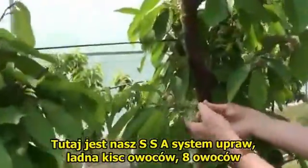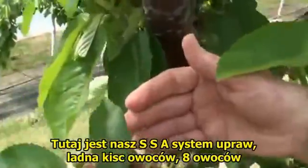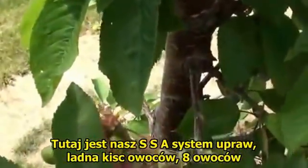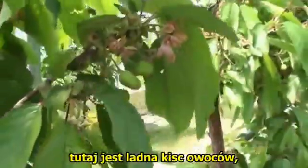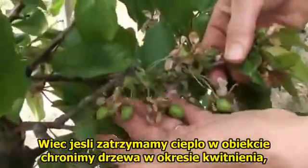Here's our SSA training system. See, nice cluster of fruit there, about 8 fruit. Here's some good fruit developing. Here's a nice cluster of fruit.